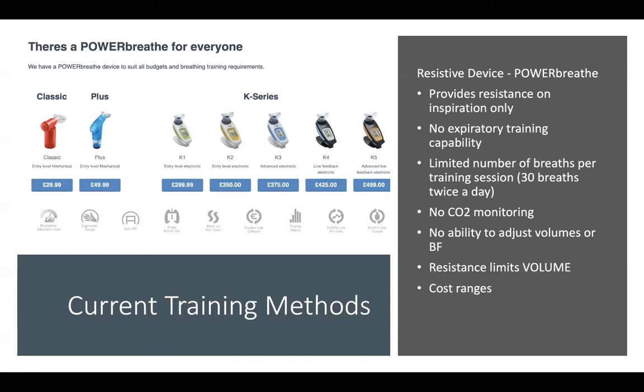I've used the K5 before. I tested it out. It has some cool stuff to it, but I really don't find that it's extremely beneficial for increasing volumes. As a resistive device, if you have good volumes and you want to gain strength, then especially on inspiration, but not on expiration, you could use it. But then again, as I stated, most of the restrictions I see are related more to expiration.